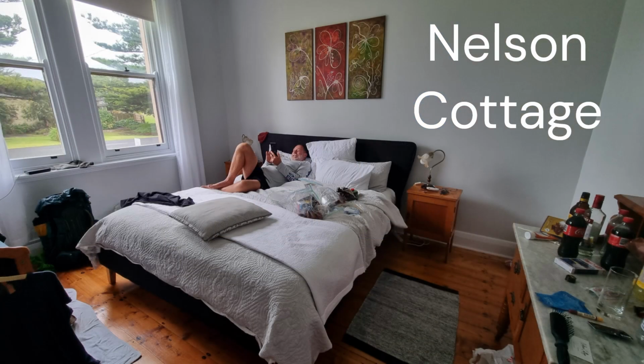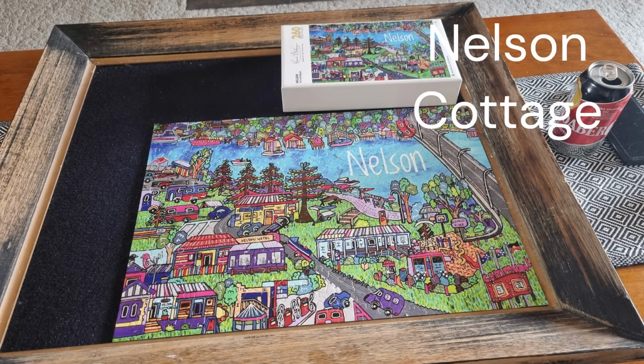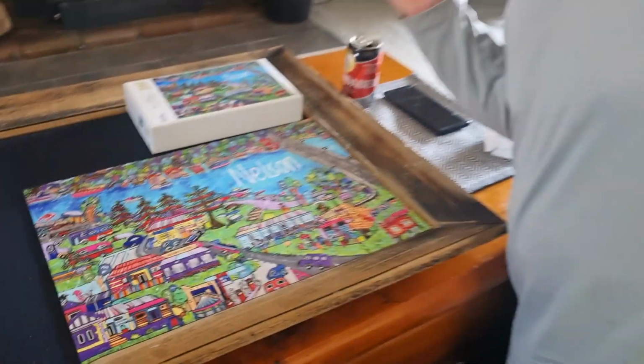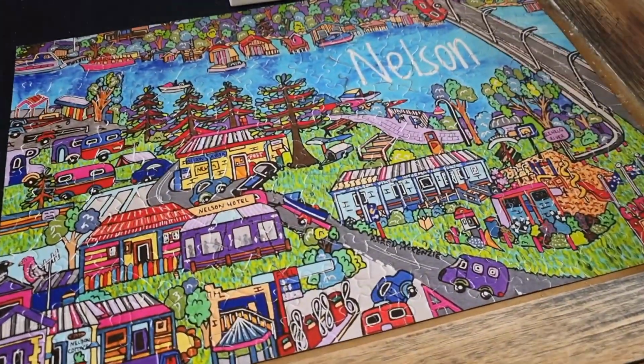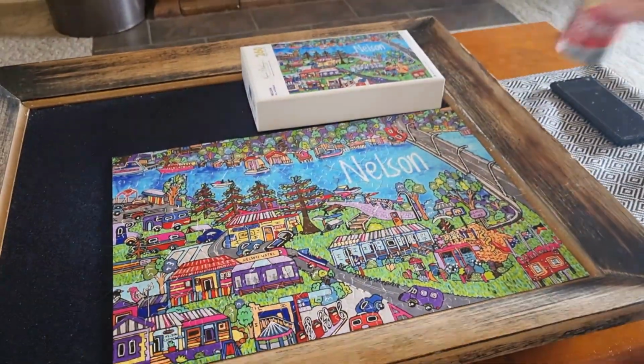So, we made it to Nelson late afternoon, beating the terrible weather that was about to hit the coast. And due to the 100-kilometre-hour winds, torrential downpours and hail, we decided to have a rest day and wait out the weather. We stayed at Nelson Cottage, and it was just what we needed. Such a cosy, comfy little place. We highly recommend it.